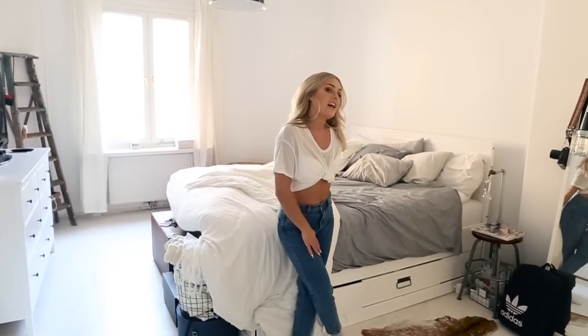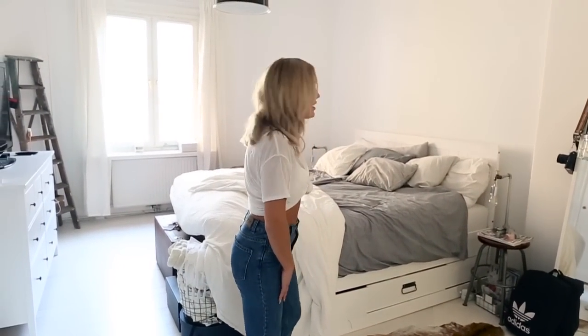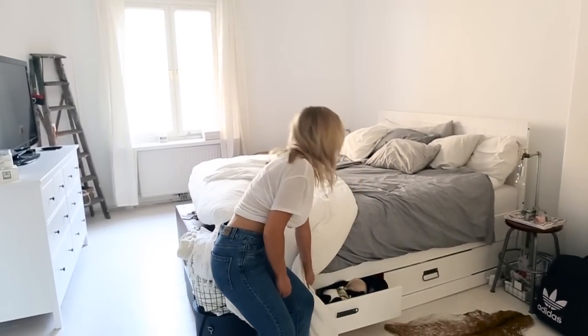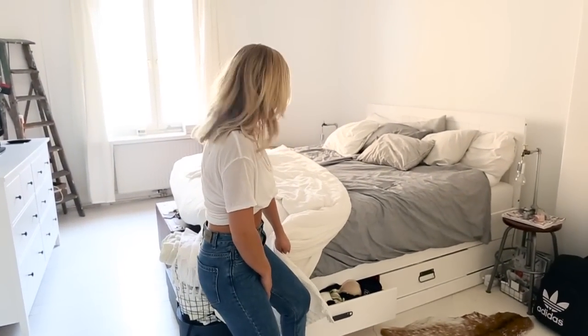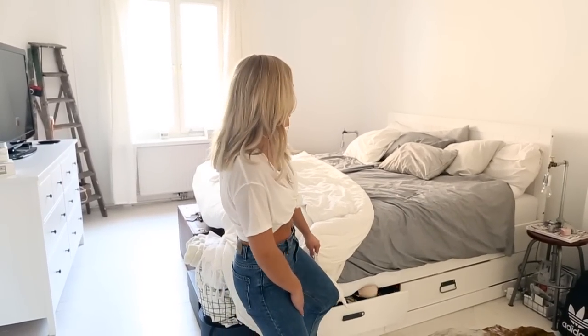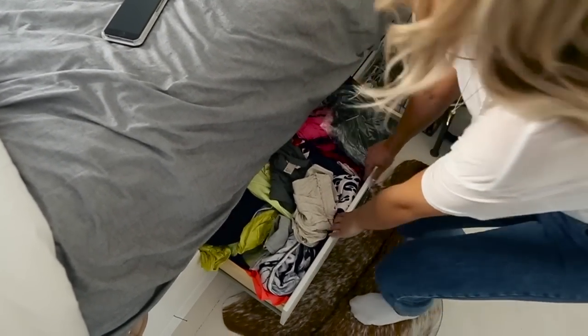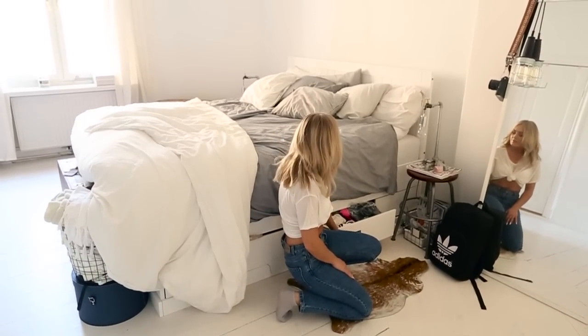So this is our bed. We bought it from IKEA and it has a really great storage underneath the bed. So here I keep my underwear and socks and stuff like that. Here I have my workout clothes.